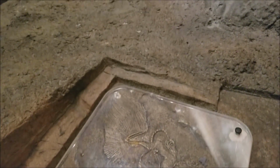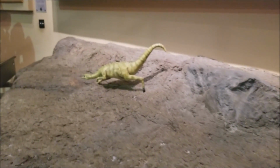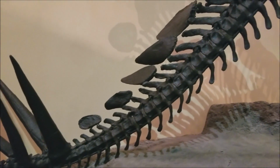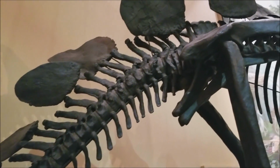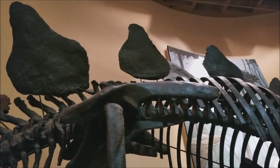Imagine seeing this little guy. You're out in the woods, right? And you see this little guy coming after you. What would you do? Huh? Check out those big old spikes on his tail. That's wild, man. I need some of those armor plates on my back.